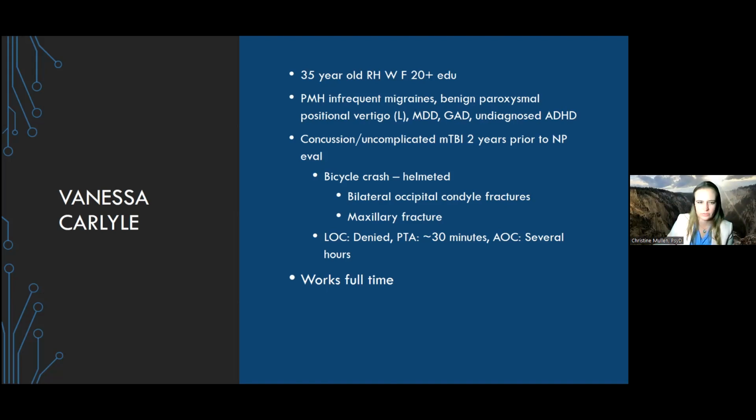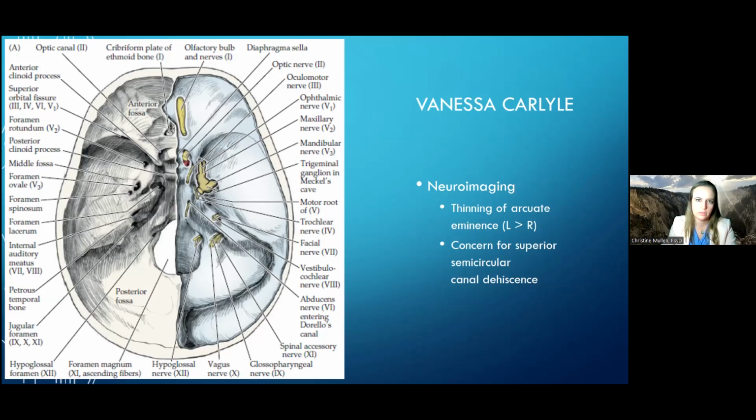She currently works full-time. She is enrolled in another doctoral program, and she also works in a scientific laboratory. So she's full-on going within her life, no issues going on for those purposes.